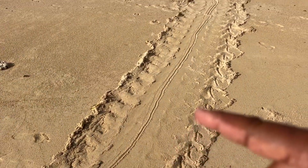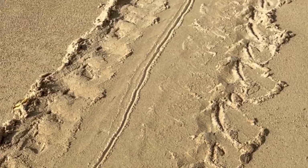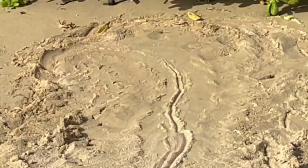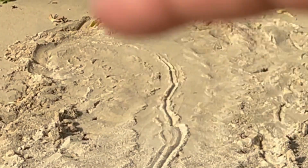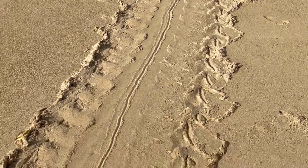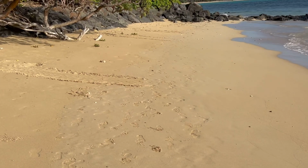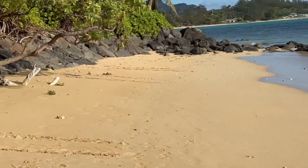This is a clear sign that a Honu was here. It looks like a tire track, but it's not. So if you ever see these tracks on the beach, this is a Honu. I guess we'll call it a Honu track, all right? It's not a tire. It kind of looks like a tire, but it's not. You can see this is where the Honu rested, hung out, and then you can see the design it makes with its big fins on the side of its body. Now you can see the tracks all the way down the beach. You got a set of tracks right here, a set of tracks right there, and then further down.